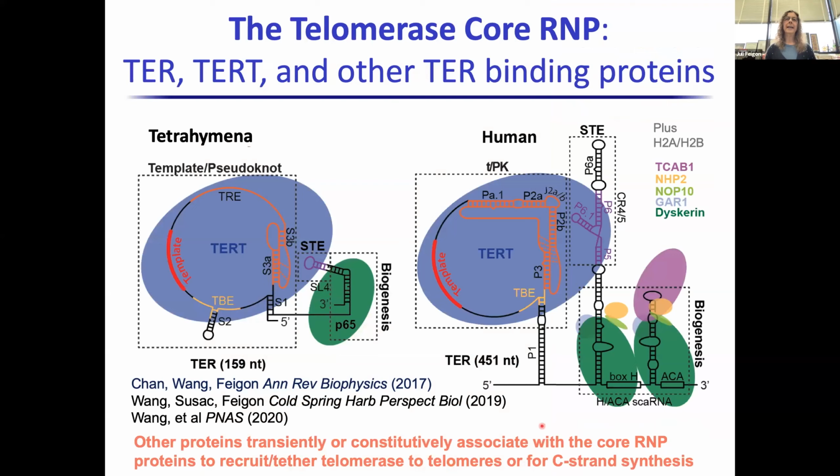So this is a picture that has evolved from our structure and other structural studies, where the template pseudoknot domain and this other domain interact with the TERT. Although all these different organisms have this very confusing array of proteins, we defined the telomerase core RNP as TERT and other TER binding proteins. However, other proteins can either transiently or constitutively associate with the core RNP to recruit and tether telomerase to telomeres or for C-strand synthesis.